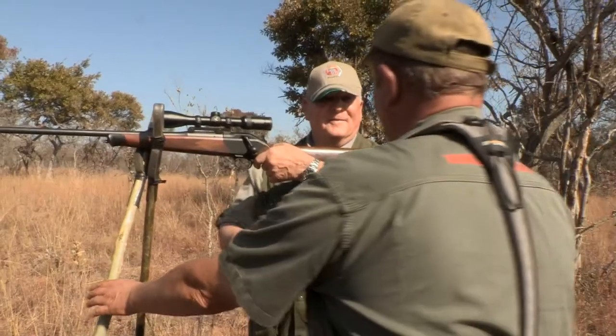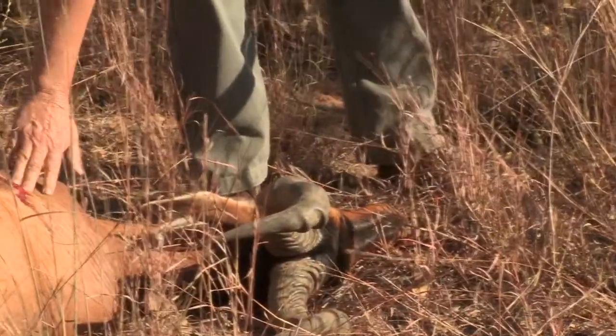Well, this time Richard made a great shot and the hartebeest did not go far, and Richard was now going to be going back to the United States with the red hartebeest he wanted.